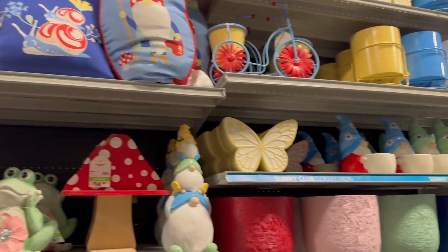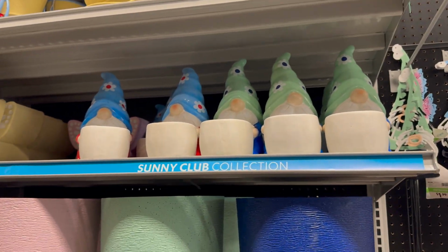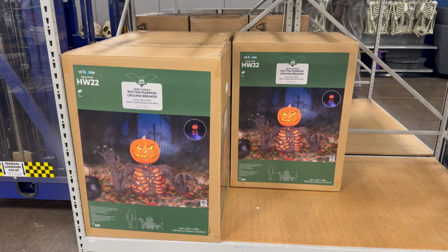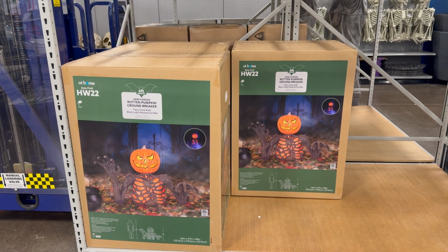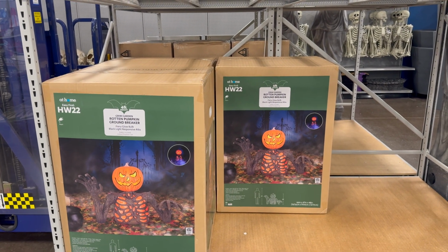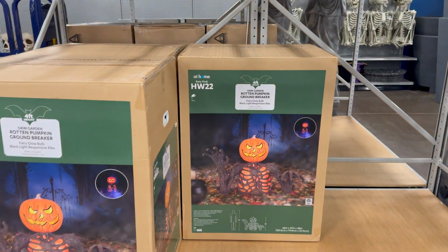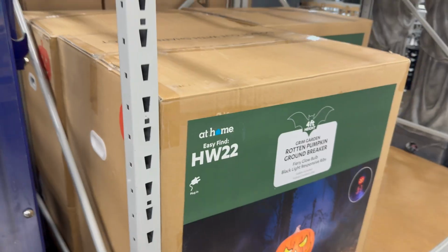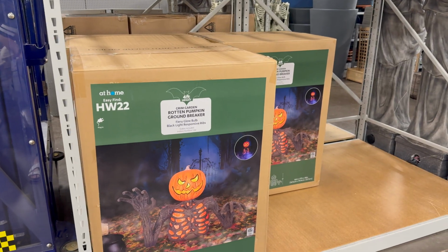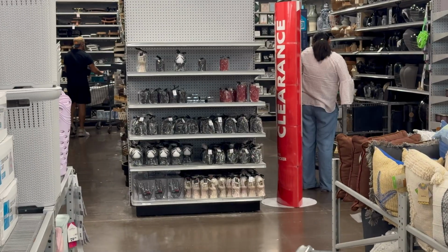Here's some more gnomes. They really need to do some good old creepy ones. I would buy that. And then last but not least, here is the Rotten Pumpkin Groundbreaker. This looks like it's part of a collection called the Grim Garden, and it is 4 feet tall. Let's see if there's a price on this. I think they're $300. Yeah, I don't see a price, but I'm pretty confident they're like $300. Okay, false alarm, because now I see some stuff here.